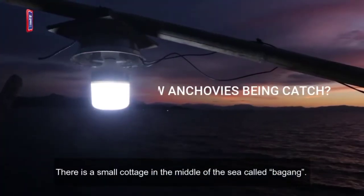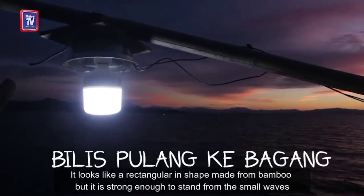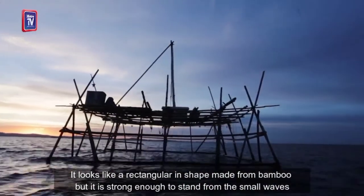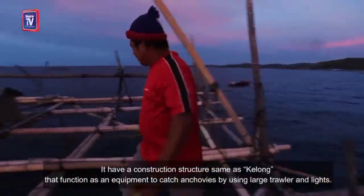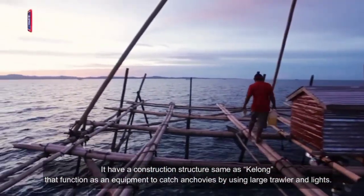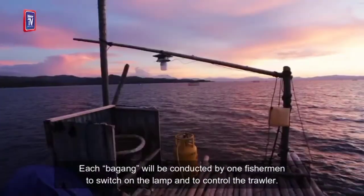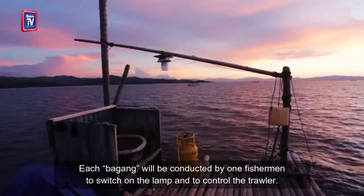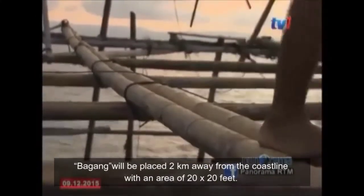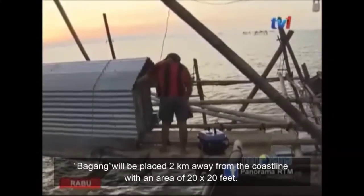There's a small cottage in the middle of the sea called bagang. It looks rectangular in shape, made from bamboo, but it is strong enough to stand against small waves. It has a construction structure the same as a kelong, that functions as equipment to catch anchovies by using a large trawler and lights. Each bagang is operated by one fisherman to switch on the lamp and to control the trawler. Bagang will be placed 2 km away from the coastline with an area of 20 by 20 feet.